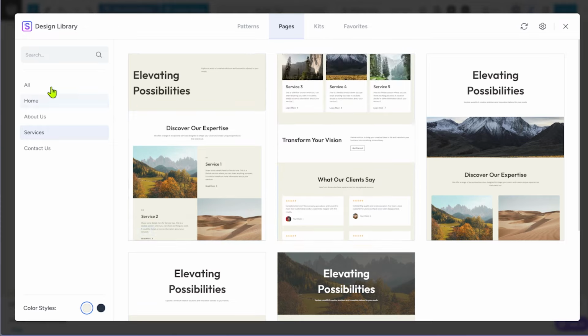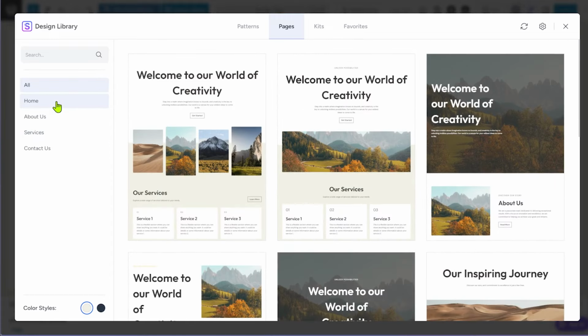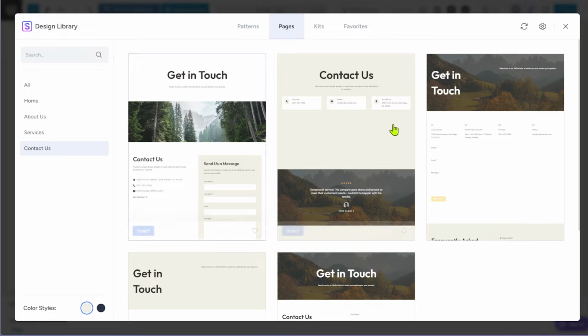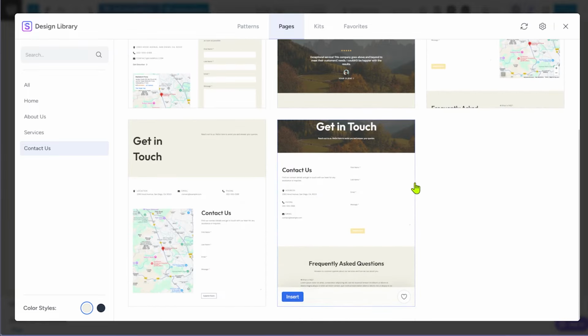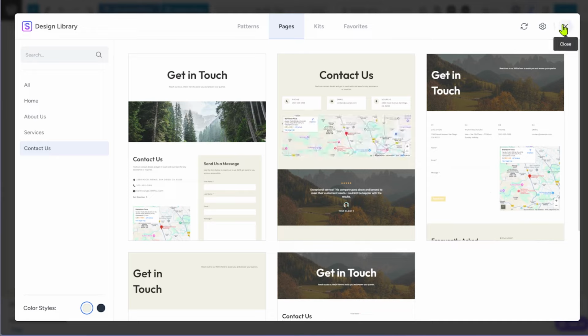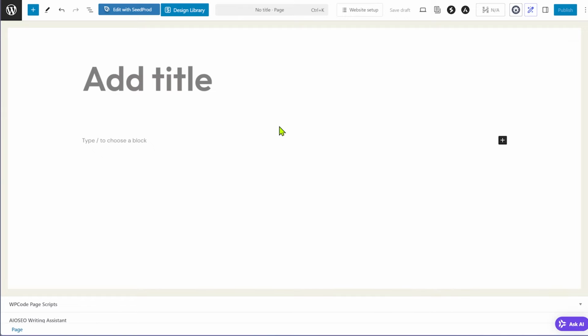That's easy, right? And you have options here. You can see all the different pages, just the home page, about page, services page, contact us page. You have options to import them as well. Pretty easy stuff. A lot of features are already built in. But what if you want to have more control over designing a page? Well, then SeedProd comes into play. If you remember, we installed the plugin called SeedProd.